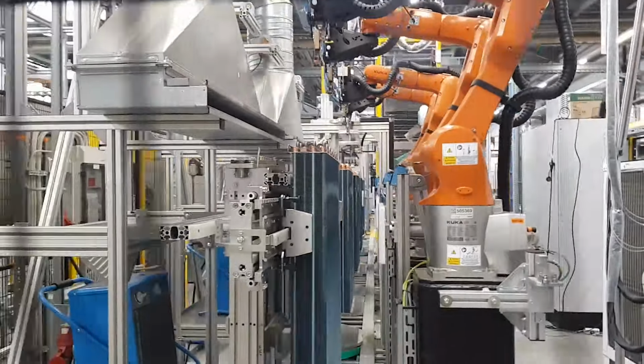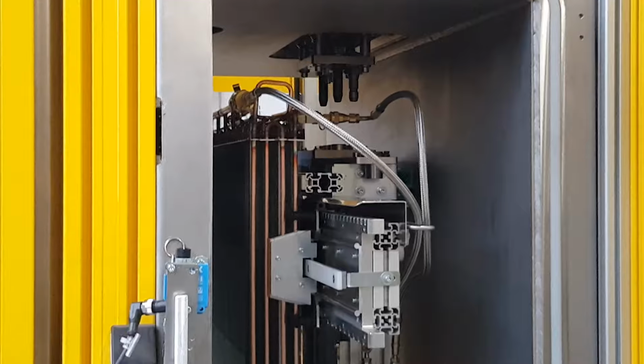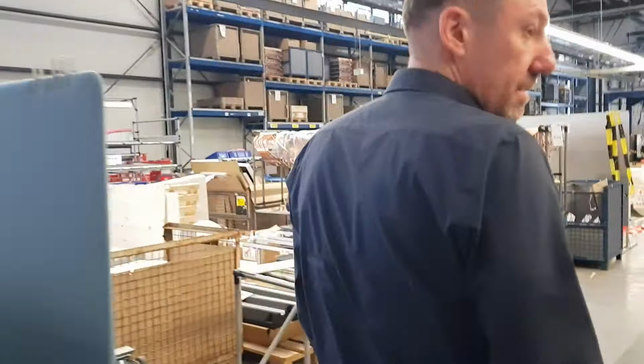In the next phase, the evaporator is connected to the compressor, and qualified personnel complete and close the refrigeration circuit by welding all individual pipes, ready for our heat pump production. Then we move to the third department, assembly. In the assembly department, all components that make up the heat pump are combined.